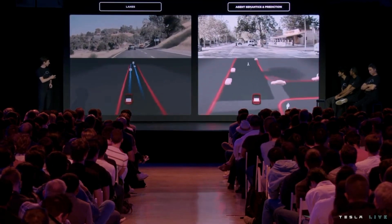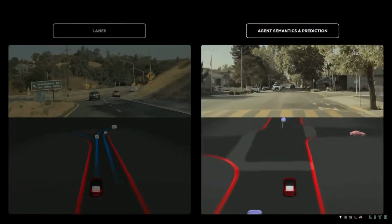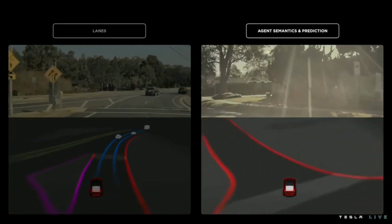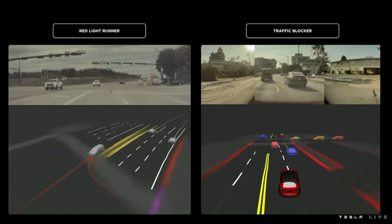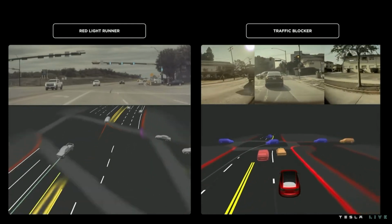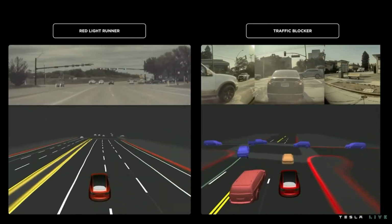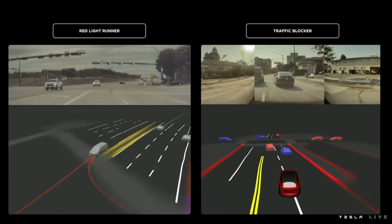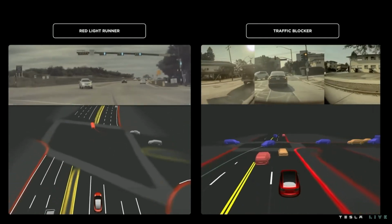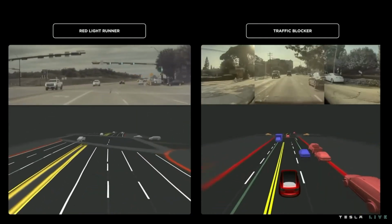OK, so I talked a little bit about lanes. I'm going to briefly touch on how we model and predict the future paths and other semantics on objects. So I'm just going to go really quickly through 2 examples. The video on the right here, we've got a car that's actually running a red light and turning in front of us. What we do to handle situations like this is we predict a set of short time horizon future trajectories on all objects. We can use these to anticipate the dangerous situation here and apply whatever braking and steering actions required to avoid a collision.